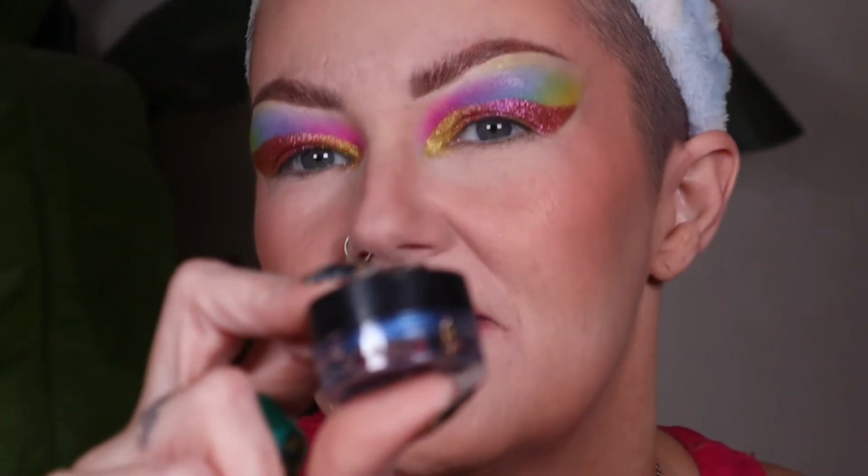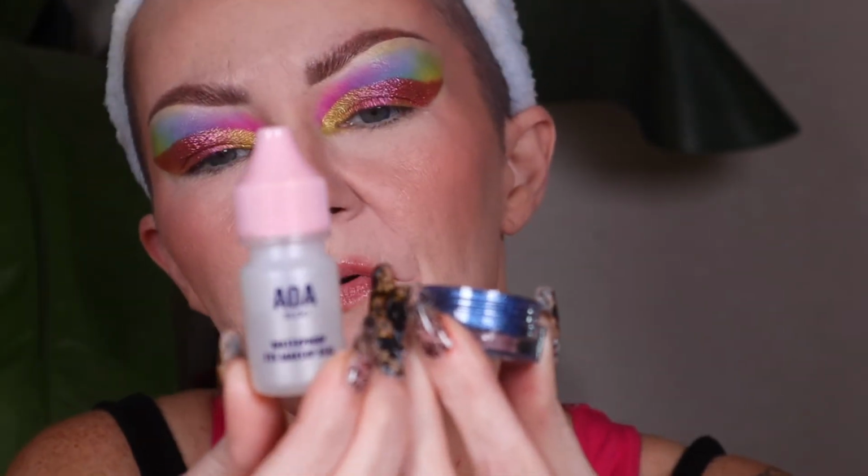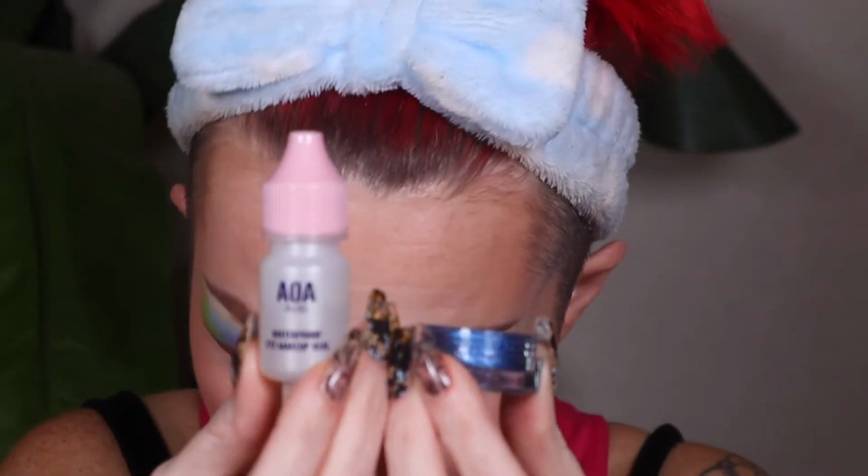I'm gonna grab this other shade from JCat. Let me turn up this light a little bit. And this is a blue shade, and I'm gonna make myself a liner with this using the AOA Waterproof Eye Makeup Seal. It's like Duraline. So now I'm gonna add a couple drops and make myself a liner out of this.